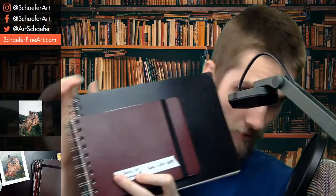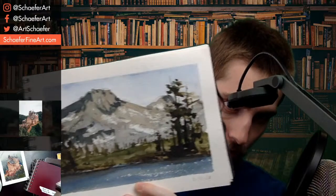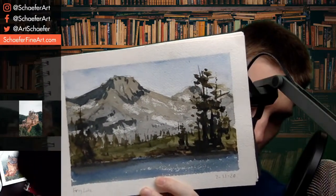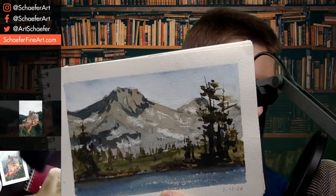It'd have to be a little bit bigger book because I started doing larger sketchbooks now. So now I'm doing 7 by 10 instead of 5 by 7. And I like this size. This is a really great size to do really great paintings. Probably one of my favorite landscapes from last year I did.